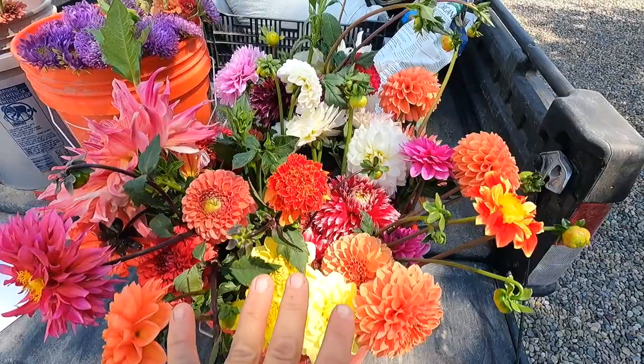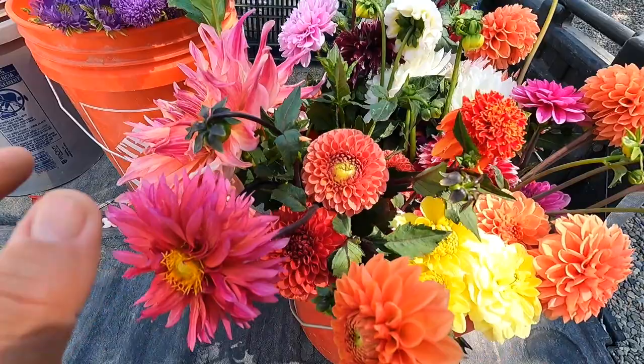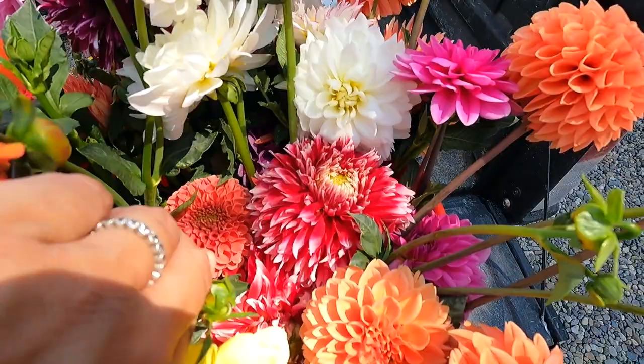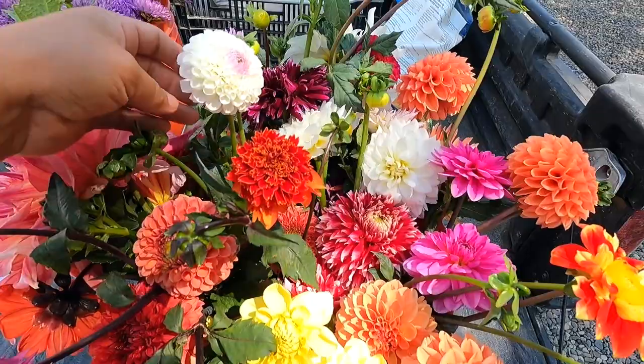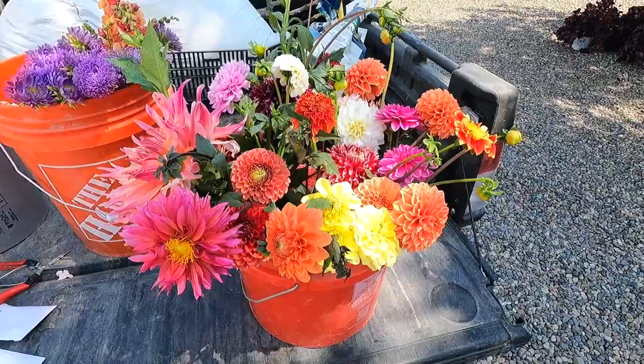But there's just a beautiful array of colors and textures, sizes. Like, look at that really neat one. This one right here is called Noel. It's one of the new ones I grew this year. Just some really beautiful colors here. And I'm really excited about my stem length this year. It seems like my stems are just so much longer this year. I don't know why. I didn't pinch a single dahlia, so who knows?